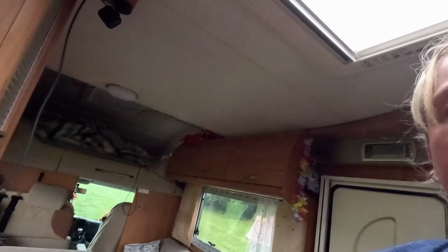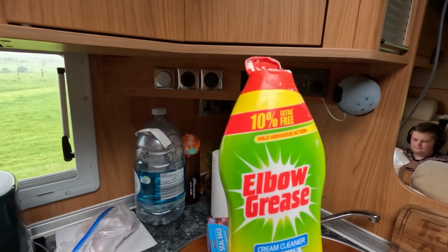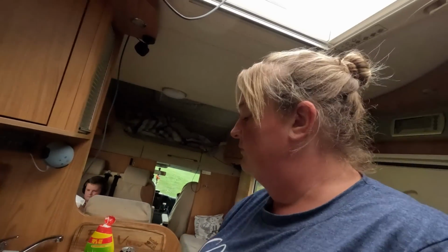Don't know. Anyway, that's my next job, because I've just remembered and it's annoying, so I'm going to empty that now. Right, this is the stuff I use, elbow grease. I tell you what, it's blooming good stuff, and it's not that expensive. That's what I use for grease removing.